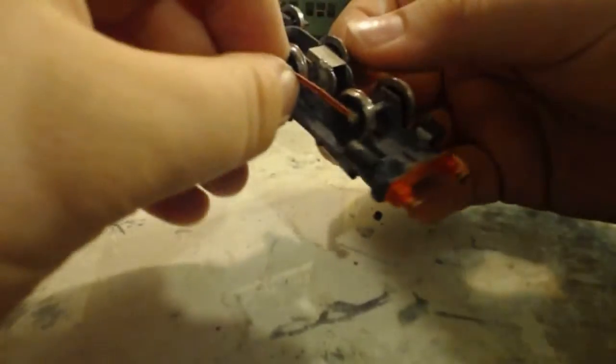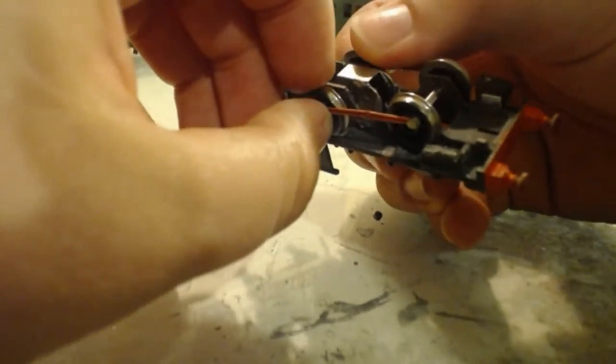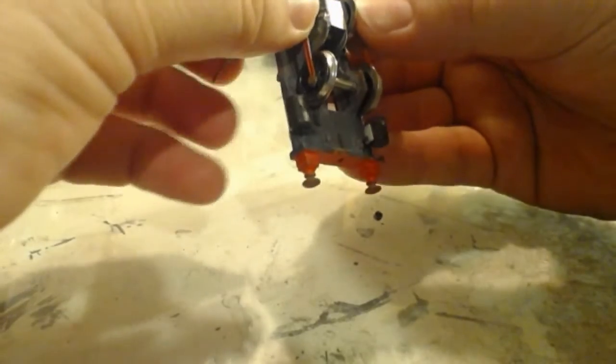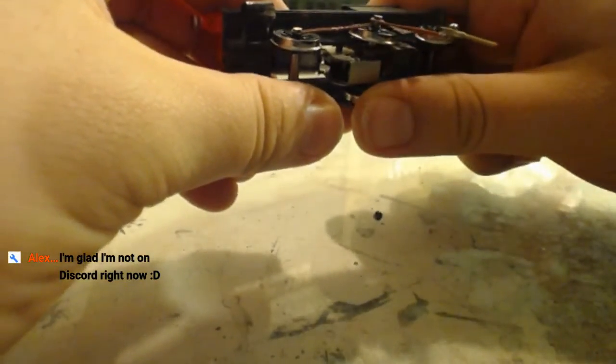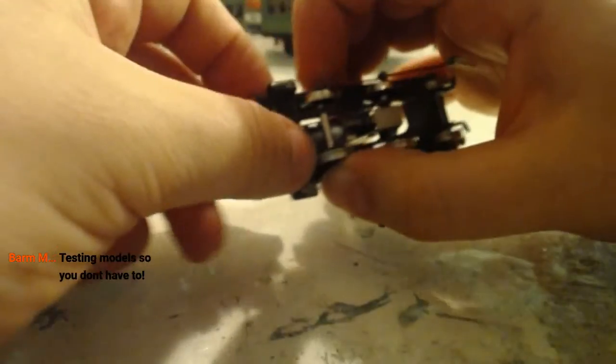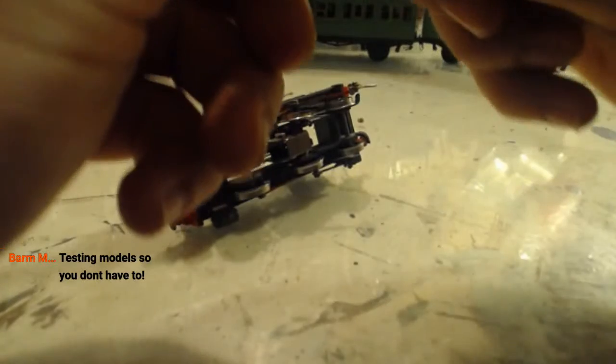I hate threading these wheels onto the square axle ends. They're really good for quartering it, don't get me wrong. But I have such trouble getting them lined up in the first place. And that's my fault, no one else's.